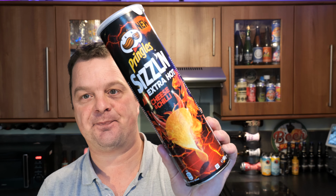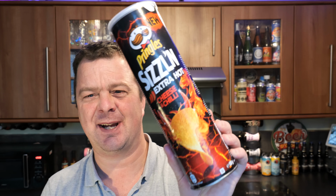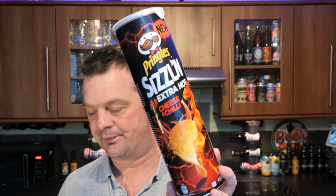Wandered into Tesco's, one of the small convenience Tesco type stores. Wandering through and bang, I seen them and there they were, last two packs. I thought, right, we're going to get these in. So I picked these up today, this morning in fact. These are the Pringles Sizzl'n Extra Hot Cheese and Chilli. Don't they sound amazing? Really looking forward to these. They're 180 grams. Again, they were £1.50 on offer.